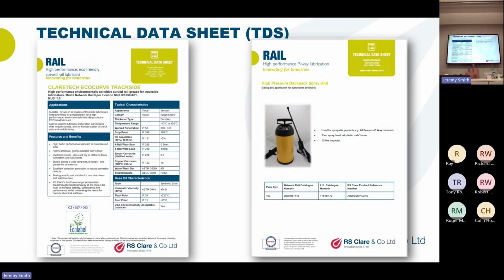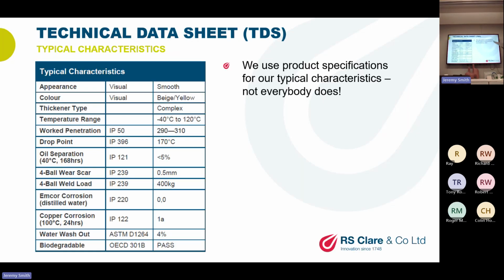Next slide, please, Jimmy. So again, the first part that we're going to look at then is the typical characteristics. So we're going to talk about all of these units. Some of them very quickly, other ones we will discuss a little bit in more detail. But these are the typical characteristics that you will see in a grease for the rail industry. When you talk about heavy industry for bearing greases, you might see other characteristics that they will list in this. Again, it's specific to the product, to the application, and it can be specific to the customer as well.